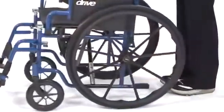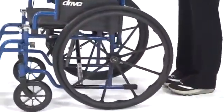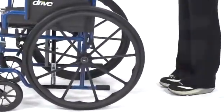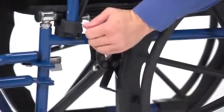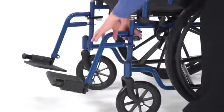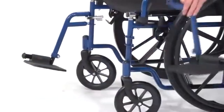The solid rubber tires are mounted on composite wheels for durability and low maintenance and give the user a smooth, stable ride. And when at rest, this accessible lever securely locks the wheels. The footrest can be completely removed without the use of tools.